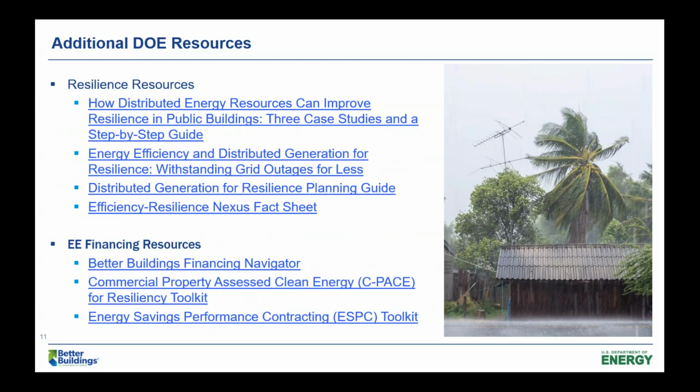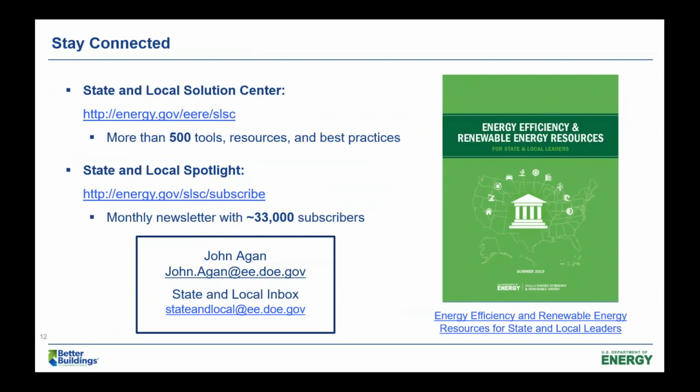So folks will receive this presentation after, as I mentioned, so I wanted to include on this slide a couple of examples of titles for resources that are currently available from DOE that address resilience, and specifically resilience and energy efficiency. And I believe onto the last slide, if we could.